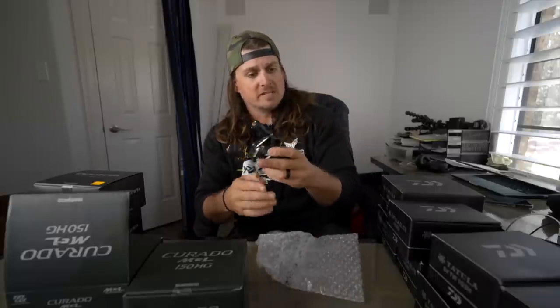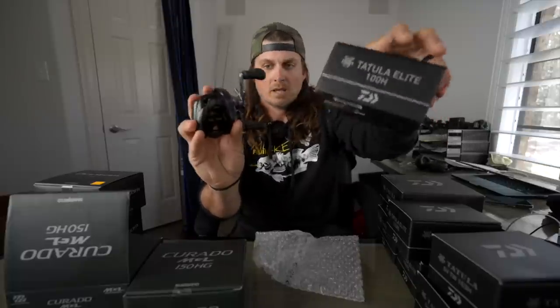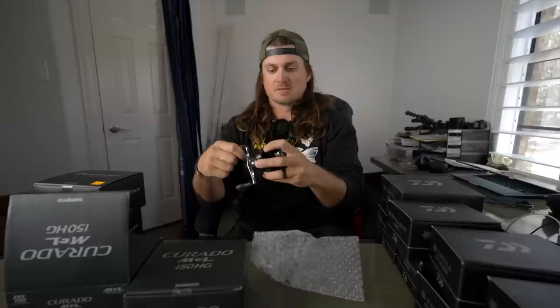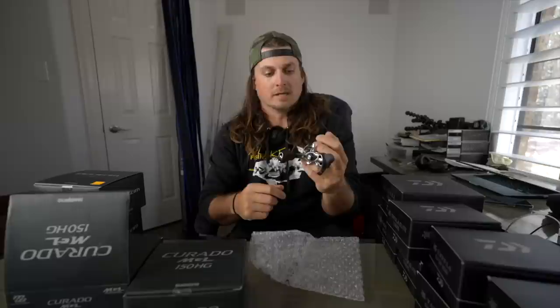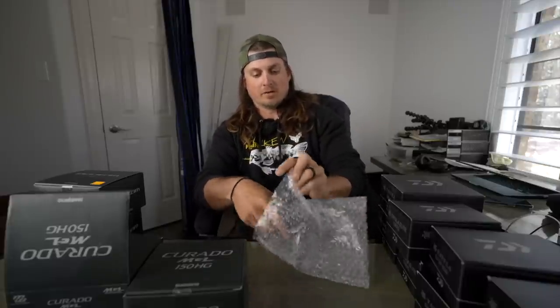This one feels very similar, I think, to the Tatula Elite 100H. I wouldn't say there's a ton of difference. It doesn't have the T-wing on it. They just palm a little bit different, the Shimanos do than the Tatulas, the Corrados, that is. And again, gonna be getting used a whole lot. You guys will be seeing that all year long.